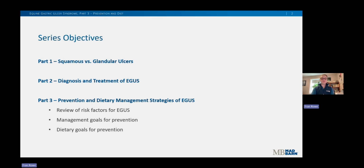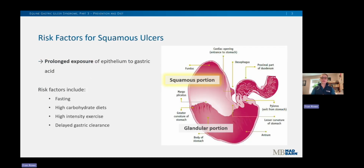So let's get started. Let's quickly remind ourselves of the risk factors for both squamous and glandular ulcers. For squamous, we know that ulcers form in the squamous region of the stomach due to prolonged exposure of the squamous epithelium to stomach acid. Factors that increase the risk of squamous ulcers include fasting or meal feeding, diets high in carbohydrates or large grain meals, high intensity exercise, and anything that causes delayed clearance of digesta from the stomach.